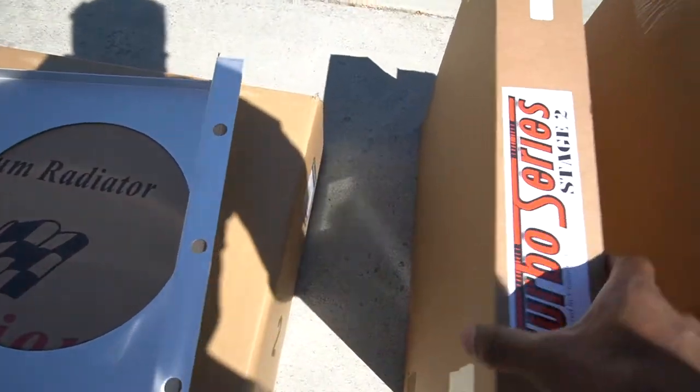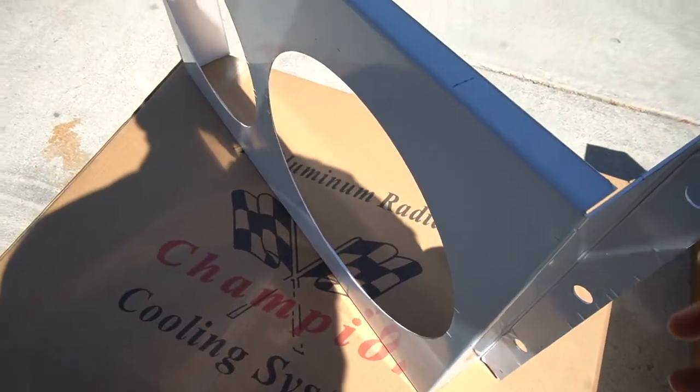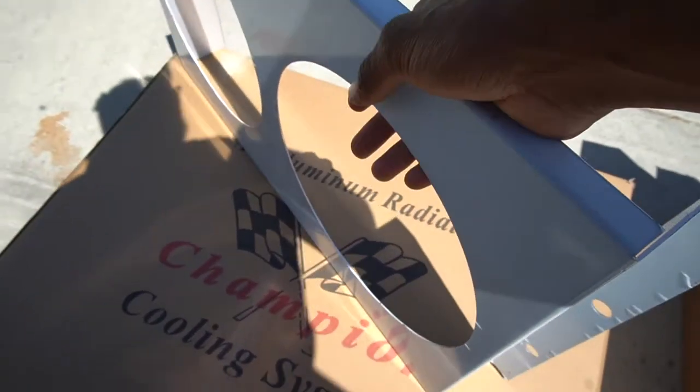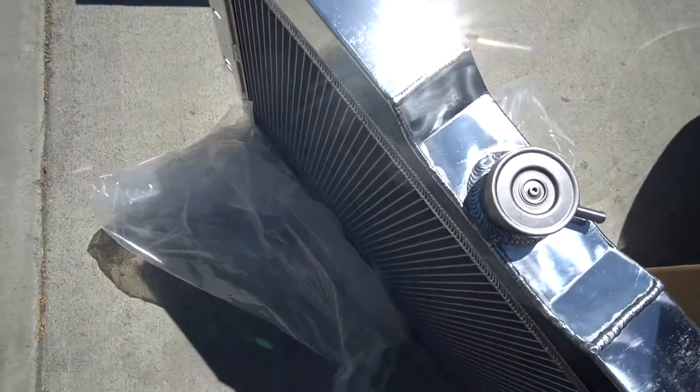Show you guys the goods. I'll do a complete unboxing once I get home. I think these are the fans. Got the shroud right here. Yeah, I'm gonna have to do some cutting because I don't know how this is gonna fit the Dart. Wow, this thing looks fucking fire. I couldn't help myself. Oh my god.